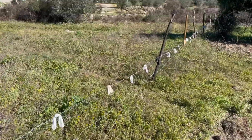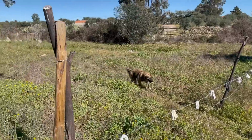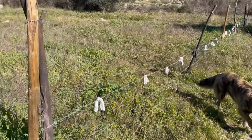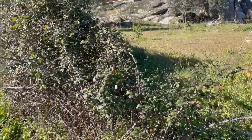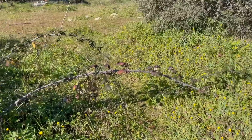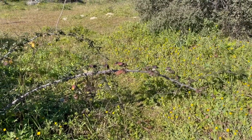See, my sock fence is still standing up here, looking good, but everything is overgrown. There's brambles. This bramble is a bit out of control. Needs to be trimmed back. I've got to sort of find time to get into the garden.